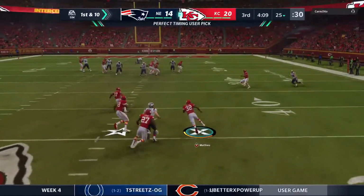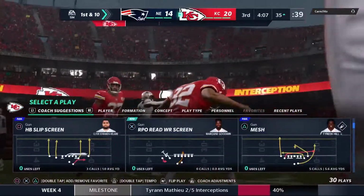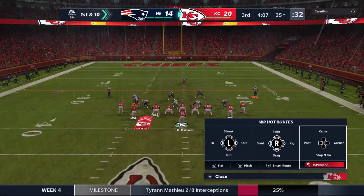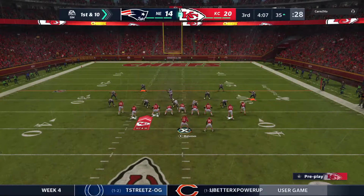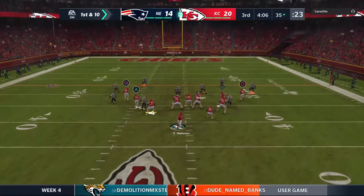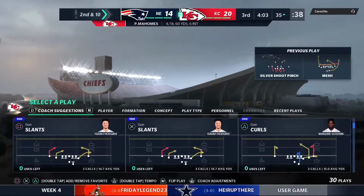And look at this. Cam Newton intercepted a 3rd time. It's the Honey Badger, Tyrann Mathieu. And the return here is stopped at the 35-yard line. The Chiefs take over 1st and 10 at the 35-yard line. So after the INT, here's Mahomes. And that is incomplete. He couldn't hold on through the contact.